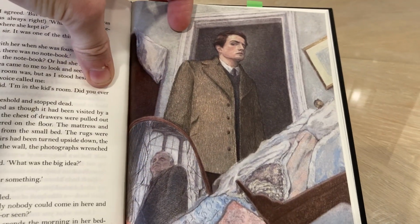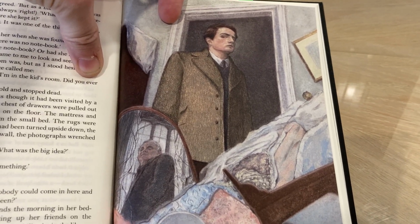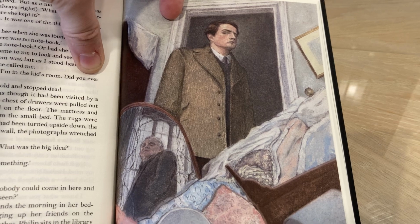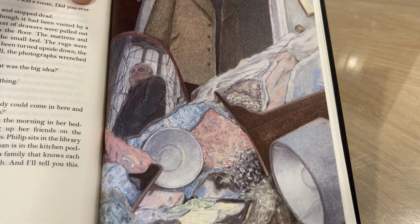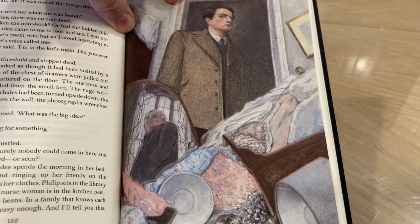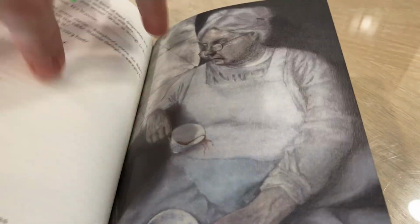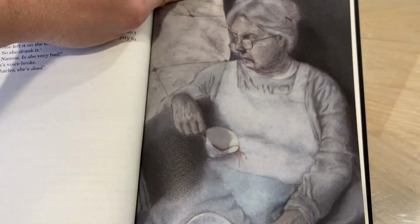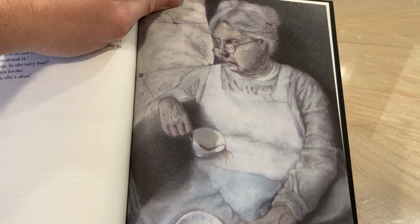Okay, this is a scene in the book where Josephine goes missing, and they're wondering where she's at, and the room is ransacked, and they're looking for something. I don't want to tell you what they're looking for because I don't want to spoil it. And then the final illustration is the nanny in the house, and she's killed in the story.